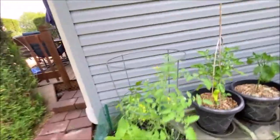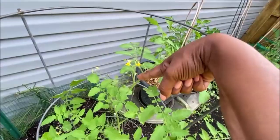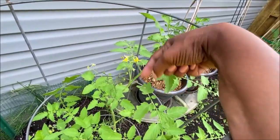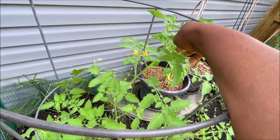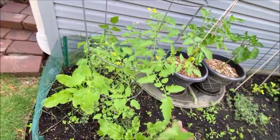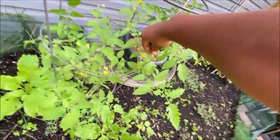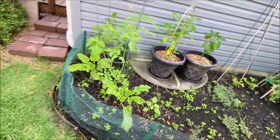Maybe I will pinch this off. See this little flowering tip? This has some flowers on it already too. But this flowering tip right here, I'm gonna pinch it back so it'll get more side branches. Do I want to do this one as well? I'll just do the little tip part. Encouraging more side shoots.